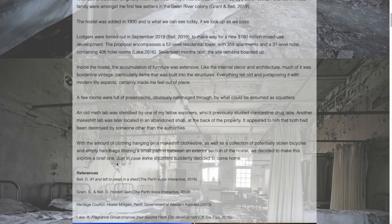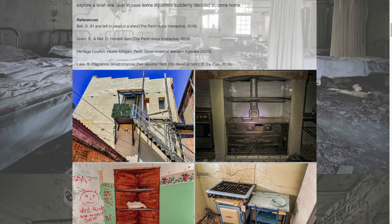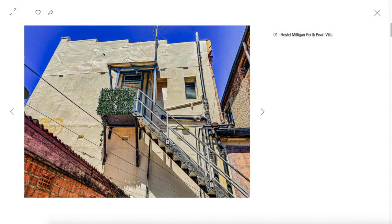They just talk about the official story. I just want to note that this was in 2019, and just have a look at a couple of the photos, because they do reveal a little bit. So this is the 1930s building, and I'm assuming this is the back of the garages. So this is the Pearl Villa here. I took a photograph of that window. That brickwork has been changed, or at least the bottom half of it has been. All the plumbing is external as well, which is quite interesting.